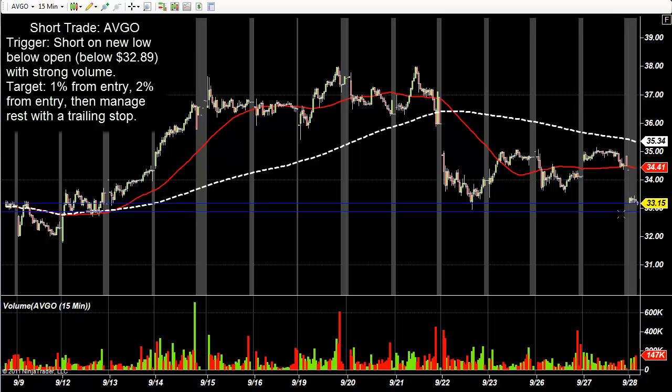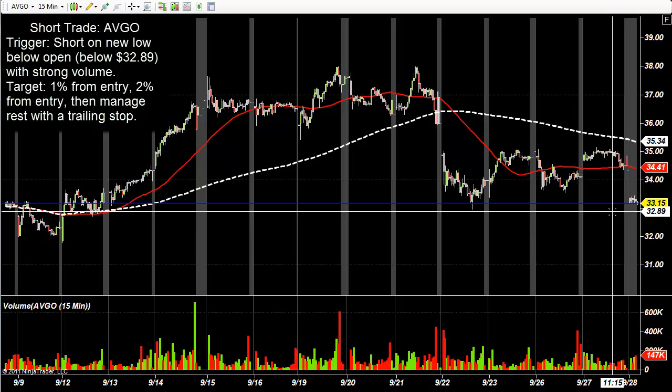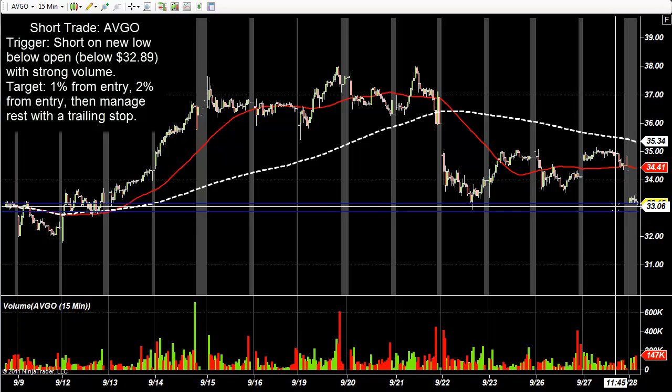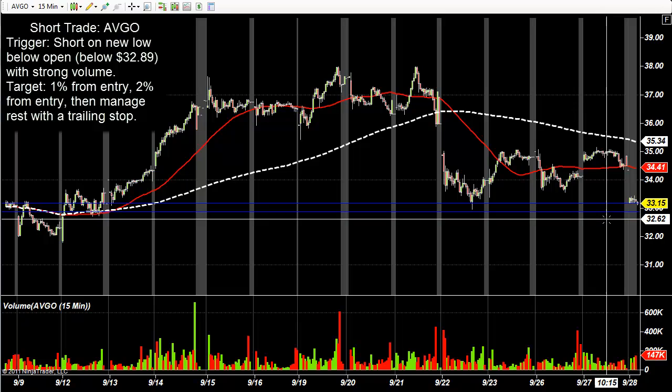So if we gap down a little more before the open and it opens down here, I'll go ahead and look for a short on the new low of the day off of the open today. If we hold up where we're at now, I'll wait for a break below the support level. So right around 32.87, 32.86, I'll take this short.